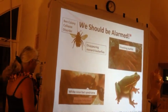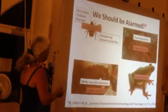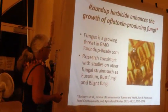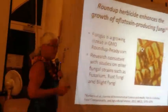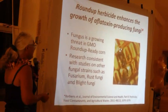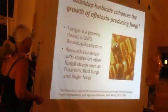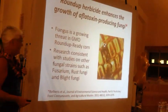And fungus infection killing the frogs, and fungus infection killing the bees. So what is this about fungus? Roundup herbicide enhances the growth of these fungi that produce this toxin. So I think that all the fungus infections are tied back to glyphosate. It's a growing threat in the GMO Roundup Ready corn, and here's a picture of it. And the research is consistent with the studies on other fungal strains, such as the blight fungus and the rust one. These are all causing trouble now with the plants, all the fungus. It didn't used to be.